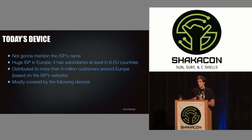So the device that I'm going to talk about today is distributed by a huge ISP in Europe. This ISP has 8 different markets around EU countries. I'm not going to mention the ISP's name because they are really slow. I contacted them 1.5 months ago, and today was the day when they answered that they got everything and they will work on the vulnerabilities. Based on their website, they distributed more than 6 million devices to end users, and these devices are mostly covered by the following devices.